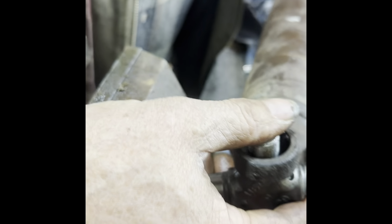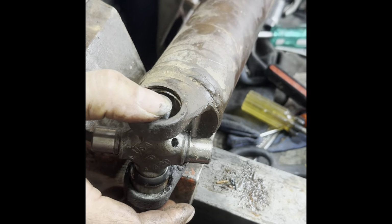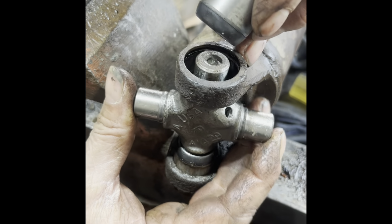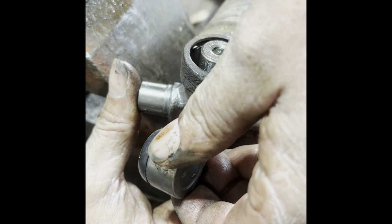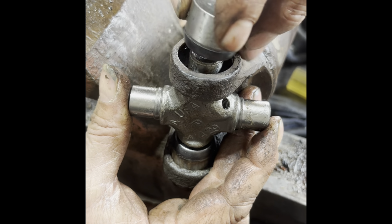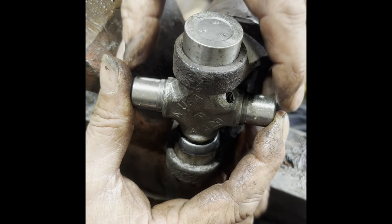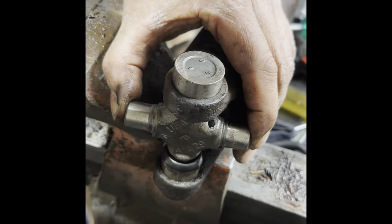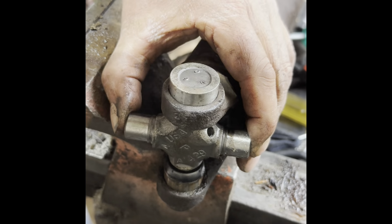I like to beat them in too far because then when I put this side on, I can stay lined up in the center, get the center piece lined up with the bearings. I can get this one in there and then just tappy tap that guy in there.